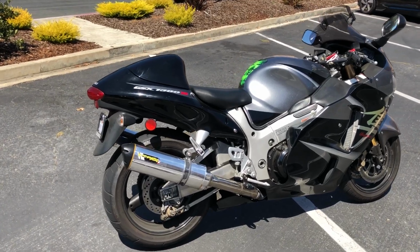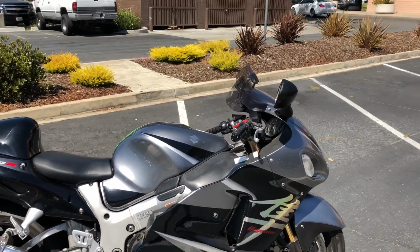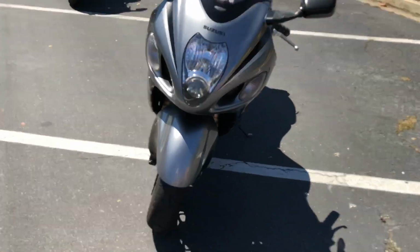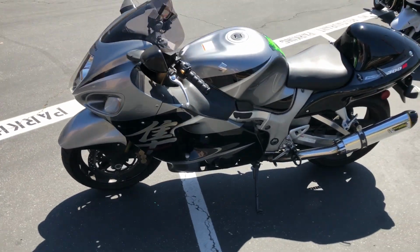In addition to the stock features, this one has a real nice Two Brothers exhaust on it. It also has a little adjustable windshield on there to take a little of the wind drag off you. The bike's been gone through by our service department. We did an oil change and a safety check on it, and she's all dialed in and ready to go.